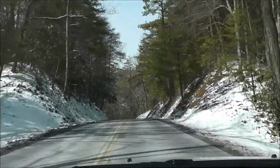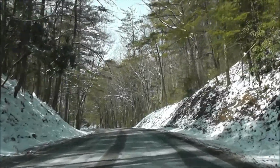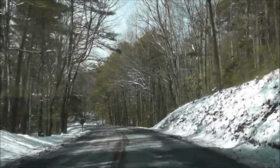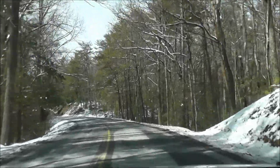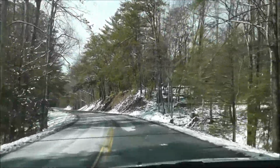We just had a big old snow come through about 2 days ago. We had 2 days worth of snow come through. A lot of it's starting to melt though because it's pretty warm today. It's supposed to be near 50 today.